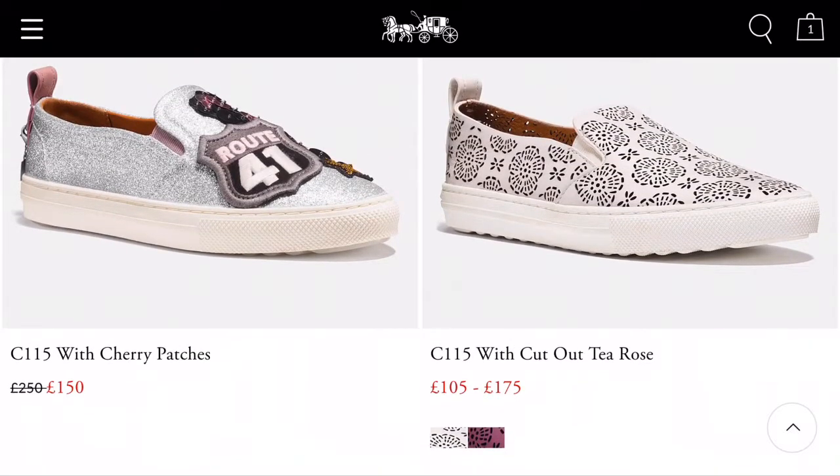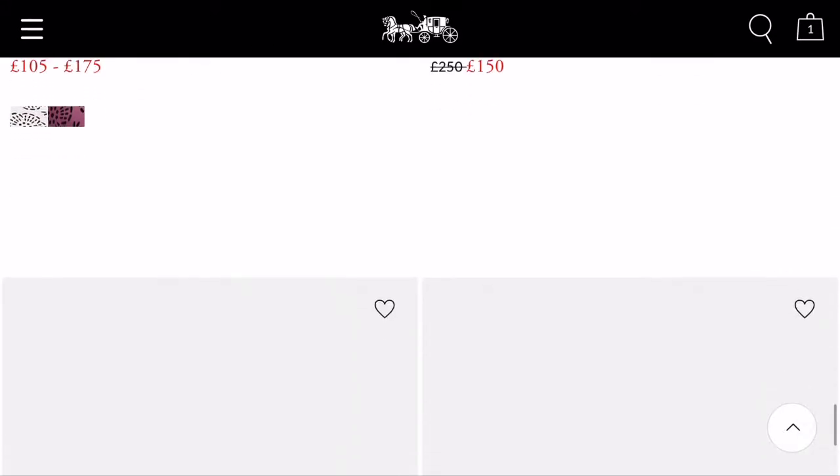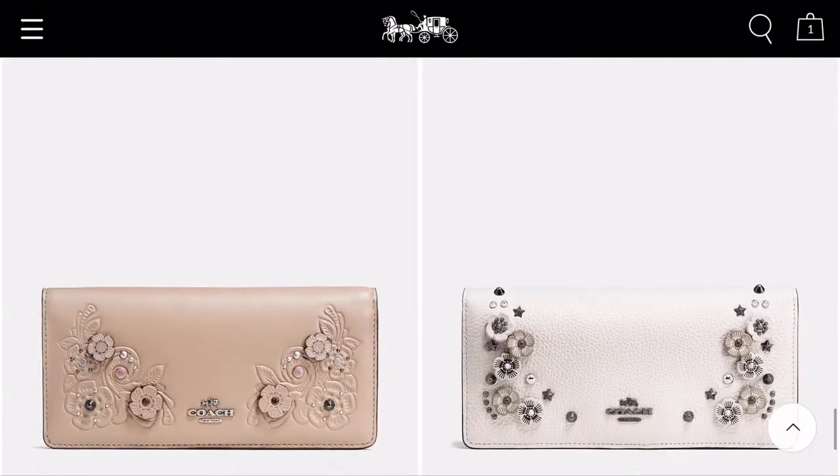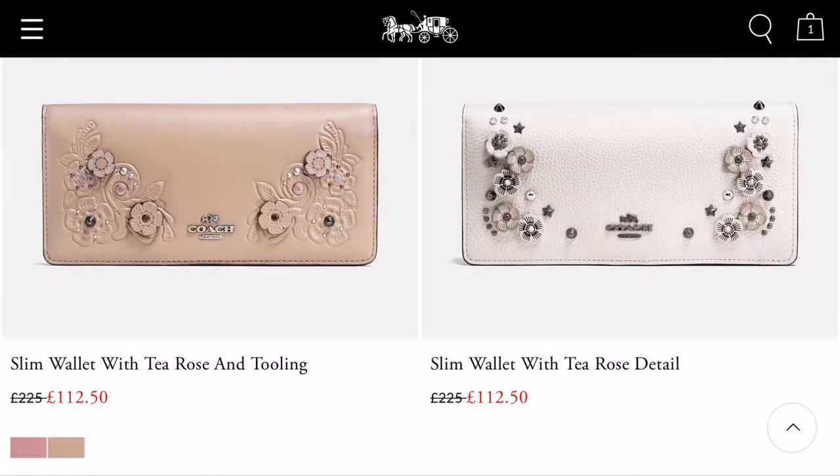These shoes are nice, especially the Tea Rose. I love the Tea Rose stuff that they do. It's very elegant. Oh, and I love it in the pink purple. I don't know how you see that colour, pink or purple. And the other one with the sequins and star patches is really funky as well. I haven't ever owned Coach shoes. I don't know if they're durable, but they just look nice. And the slim wallets here are nice for the Tea Rose and also the Tea Rose detail.